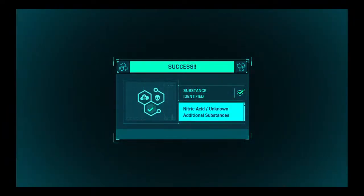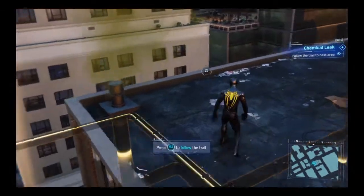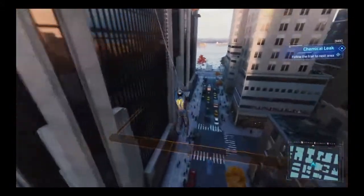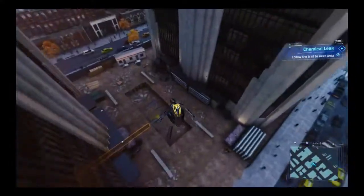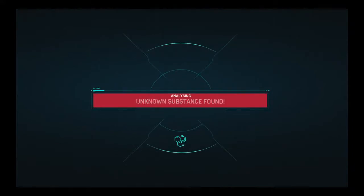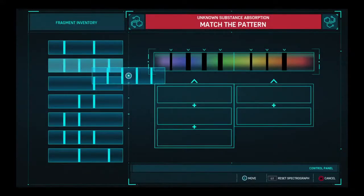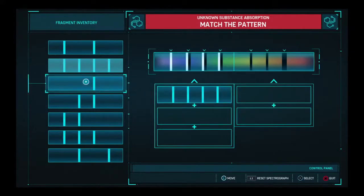Nitric acid in there too, but also something else. I'm on the right track, just need to keep following the trail. This is more widespread than I thought. The whole neighborhood's in danger from this. That stinks to high heaven. Time to find out what's in it.